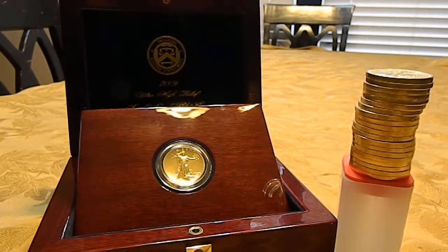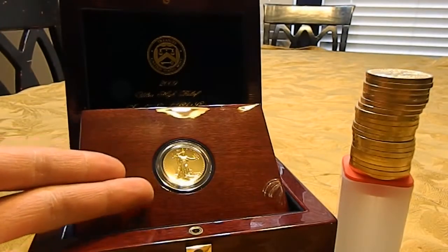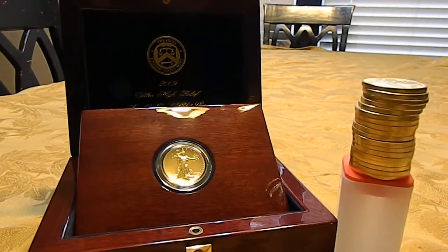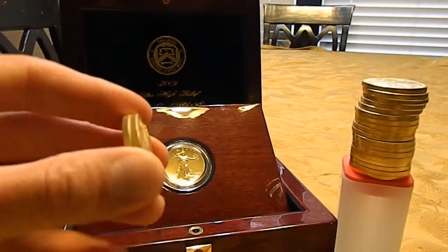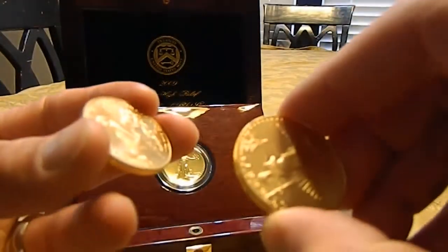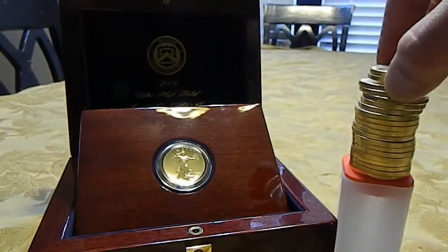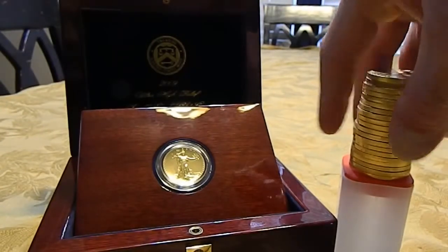And I understand that I bought it for more than what gold was going for at the time, and I could currently sell this gold coin. I could sell the ultra high relief and double my position in gold. I could sell it and end up buying two 1 ounce eagles for the price of that one coin, thus doubling my gold holdings.